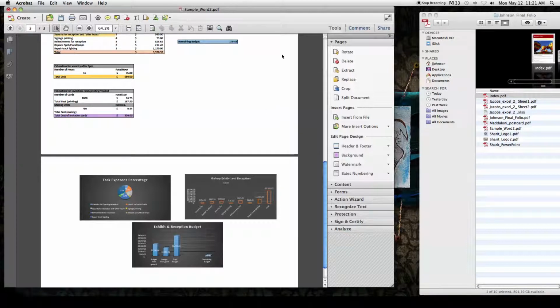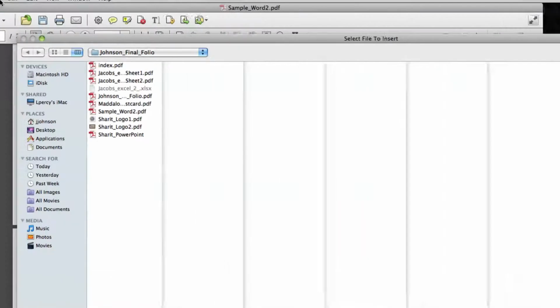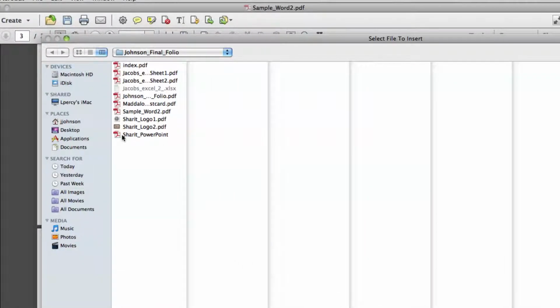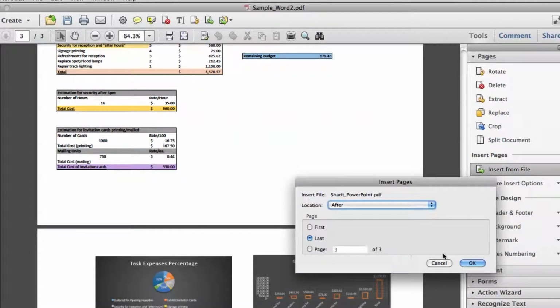It's rather large, but here I am again, going to File, Insert Pages. Let me zoom in so you can see. And I'm going to select the PowerPoint. Okay, it was a story, a multi-page. I can't remember, it was 10, 11, 12 pages, whatever. It's a PowerPoint, Milton Glaser. Okay, I'm going to double click or say OK. I'm going to put it after.